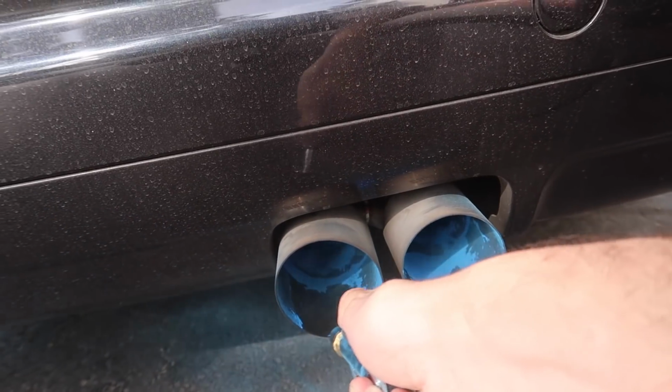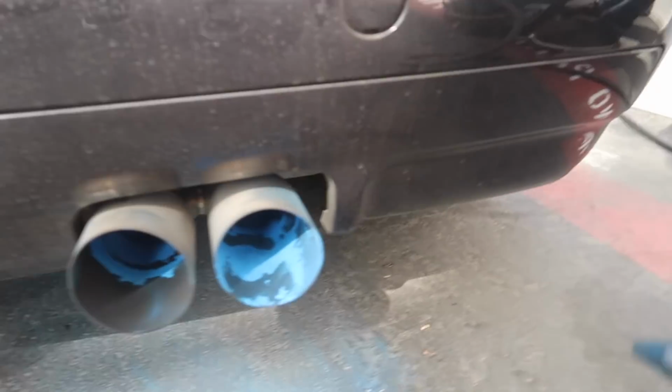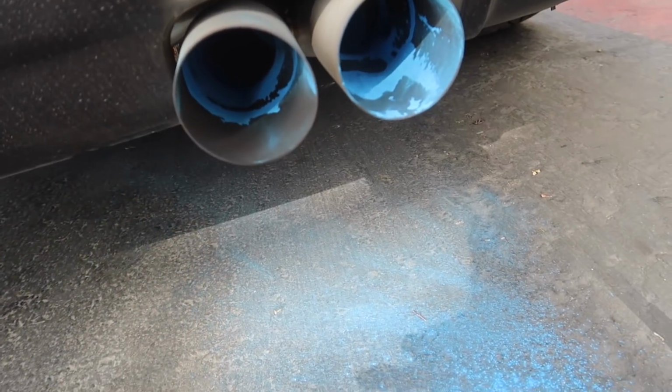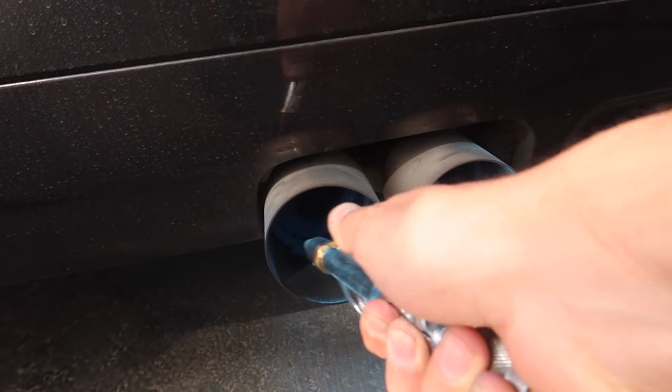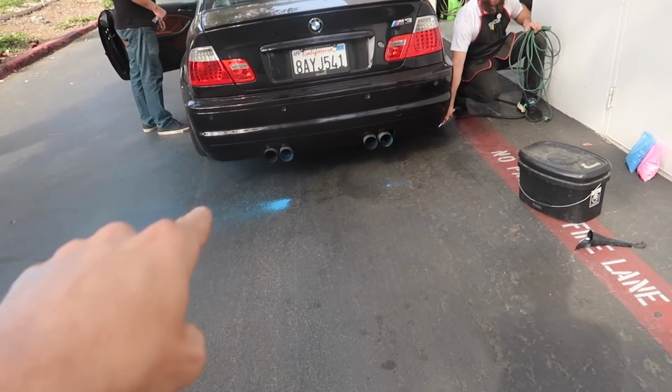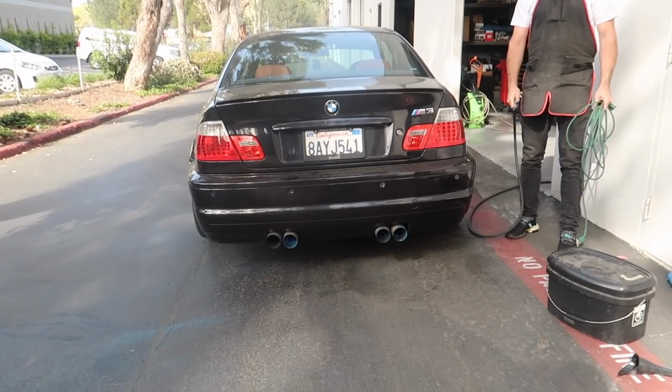Here, I got a funnel, let's see. I was thinking... Oh, actually this works. If you do it very gently, yeah, I can... oh shit. If you blow it too hard, it just shoots out? Yeah, but you can do it gently. So we can obviously clean the inside of the pipes and the floor, but Rick, go ahead and start it up and we'll see if we need to add any more.